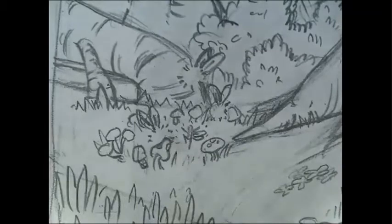Get your fairies in. Now comes the fun part where we can put in the lighting. I'm going to get my colored pencils to do this part.